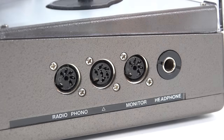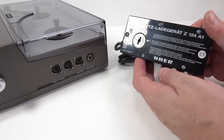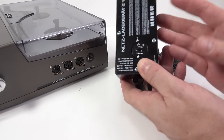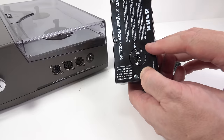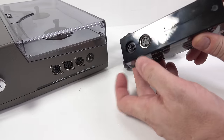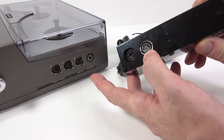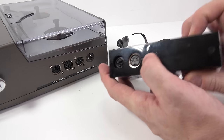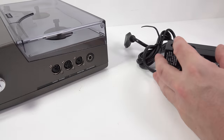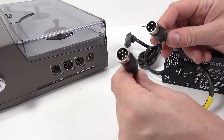Now that's the power socket there, the one with the triangle underneath it. And that connects up to this power supply here. This is multi-voltage, well, 220 or 115 volts. It's already been set to the right one. There's a fuse there and a socket here that connects to there, although that socket is different to that one. And the lead that connects the two things together is different at both ends.